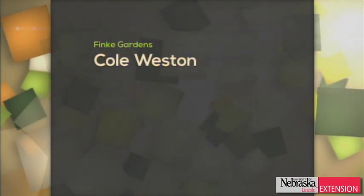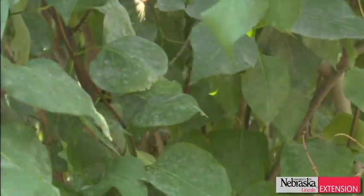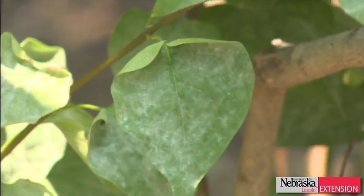Next time on Backyard Farmer, we'll be focusing on powdery mildew on lilacs. Extension plant pathologist Lauren Giesler will show us some examples of this fungus on lilac leaves and tell us how we can avoid it.